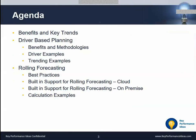Our agenda today is to first discuss some of the general benefits and key trends within the planning space, and then we'll talk about driver-based planning, including benefits and methodologies, some driver examples and trending examples, and then we'll talk about rolling forecasts, including best practices, some examples for rolling forecasting, and some built-in support that Oracle has built into the cloud product and the on-premise product, and then some calculation examples.